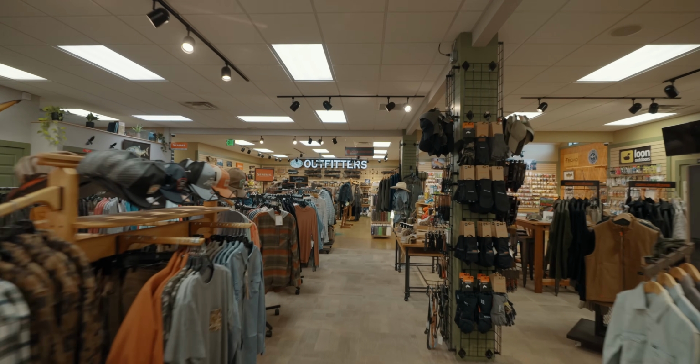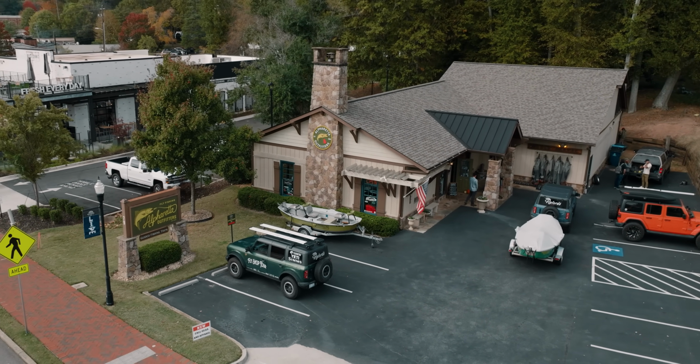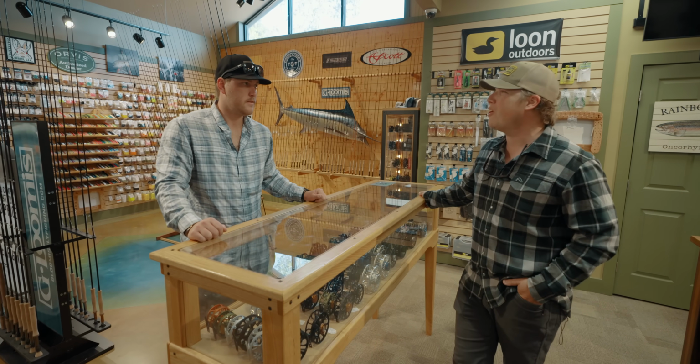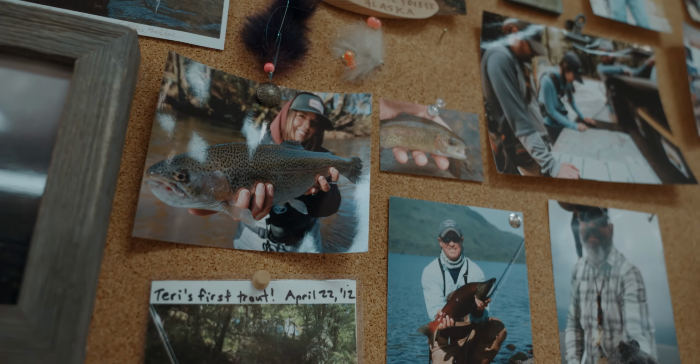All right, here, let's go on back here. Since I left for Athens in college, what's been going on with the shop? Sure, the shop's changed quite a bit, probably even just from when I used to get to see you coming back in on college break or anything like that. We've gotten into hosted travel. Oh, sweet. So that's been a really cool addition to the store as well.